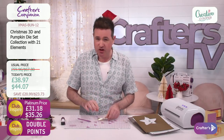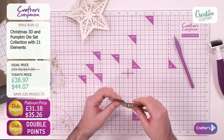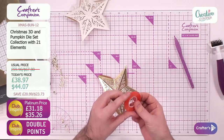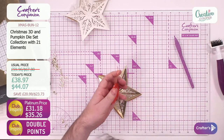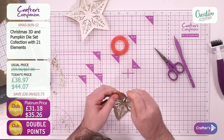I found the best thing to do is to use red liner tape, which I've done one earlier, so I'm just going to put the last piece on, and I've used the really thin one. I won't lie, for me, it's a little bit fiddly. I wouldn't say fiddly, but you just need to take your time.